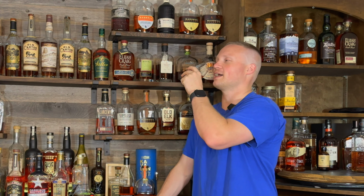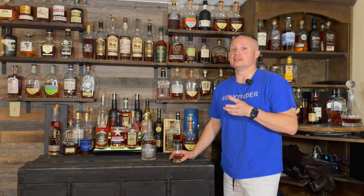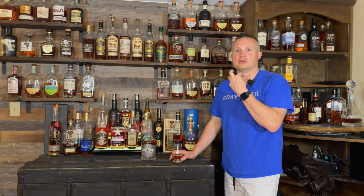Joseph Magnus Triple Cask. Okay, so first thing is, it's obviously finished. You can really taste all the finishing on this whiskey today. What it leaves you with is definitely the sherry. Like, it feels like I just drank a glass of sherry.